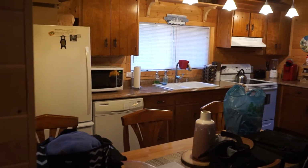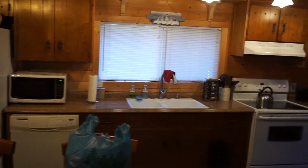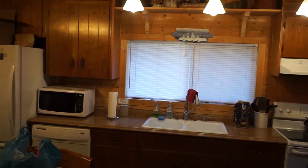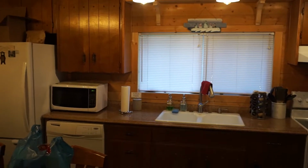So when you first walk in, there is this nice full-size kitchen with a dishwasher included, which was a surprise to us. I didn't expect a house this old to have a dishwasher, but that definitely made it nice to clean up.